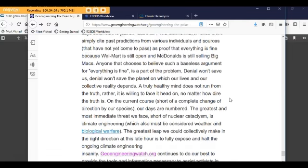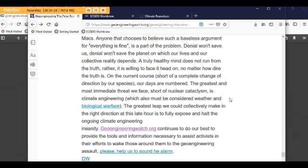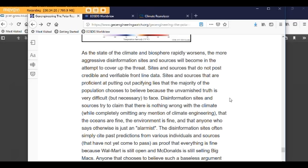So if anyone wants to read this, they can certainly do that. Okay, there's just one more paragraph. I'll read that. As the state of the climate and biosphere rapidly worsens, the more aggressive disinformation sites and sources will become in the attempt to cover up the threat.